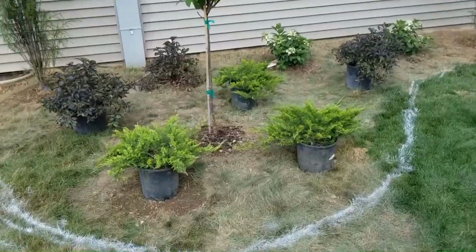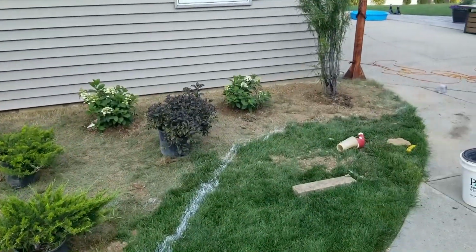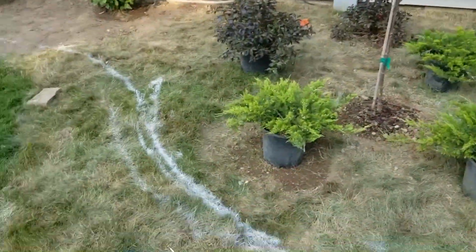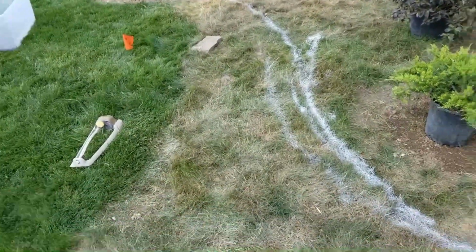So we have a little redesign over here. We will no longer have a redbud tree here because it was going to be too big. So this bed gets a little bit redesigned, which is unfortunate since I've killed this grass off, but now it gives me an excuse to kill all of it off and plant my Seed Superstore Kentucky Bluegrass up here.